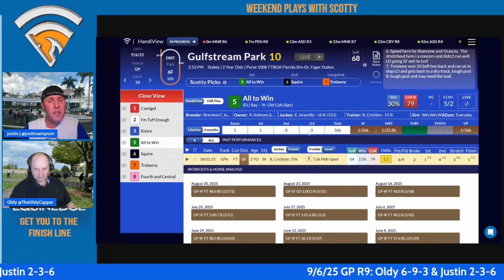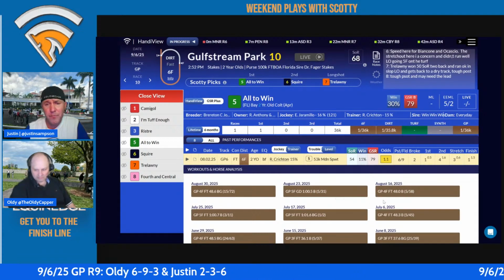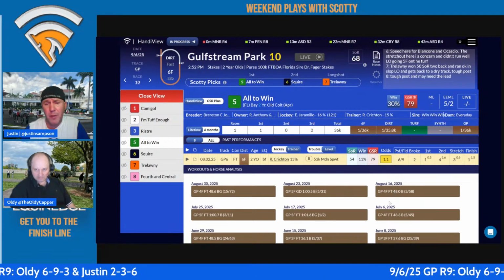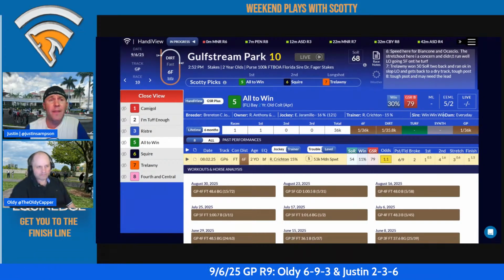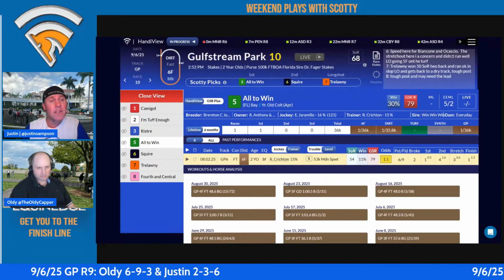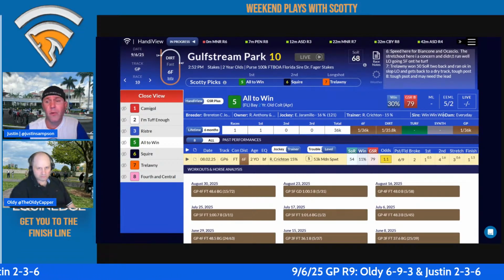But I think nice horse. I think can improve as that race was nearly a month ago, 30 days. They were on the work tab right after, so the horse came out obviously fine. And I think they're just still trying to get him to figure it out. Like race would be my guess, and I think runs a big race for Jaramillo and Crichton.